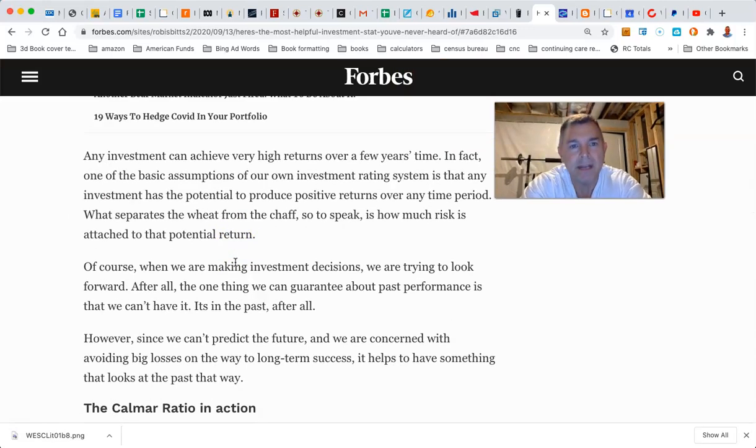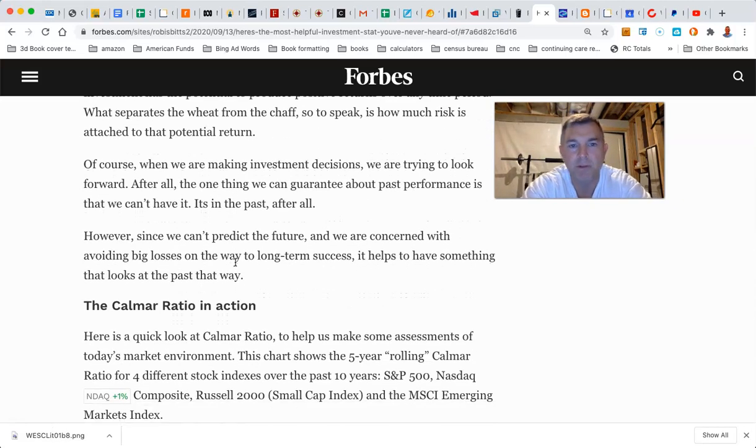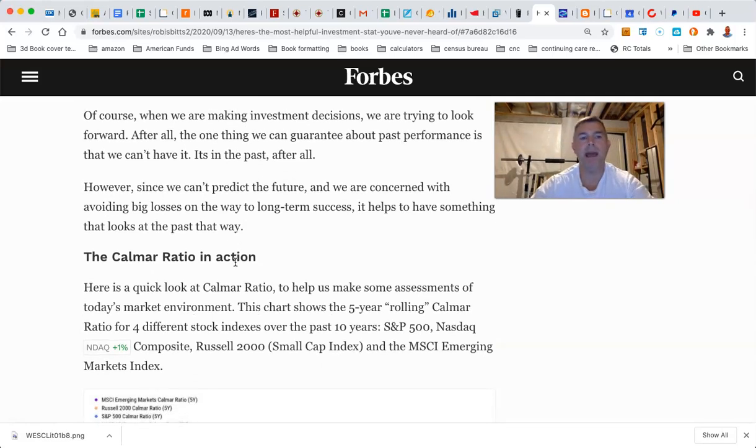Okay. Any investment can achieve very high returns over a few years. In fact, one of the basic assumptions of our rating system is that any investment has the potential to produce positive returns over any time period. What separates the wheat from the chaff is how much risk is attached to that potential return. And of course, when making investment decisions, we're trying to look forward. After all, the one thing we can guarantee about past performance is that we can't have it. It's all in the past.